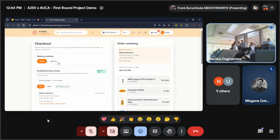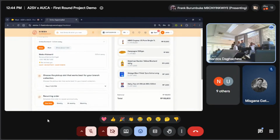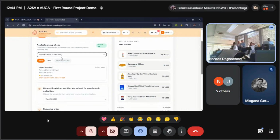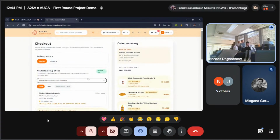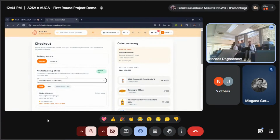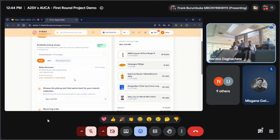So the difference between pickup and delivery checkout is that for the pickup, you can come and select the nearest shop which you want to pick your order from, and that will also display the shop which can satisfy your order or your cart. You see this shop, it can satisfy this cart, so you will have the option to navigate through, or you see the cart inventory is confirmed.